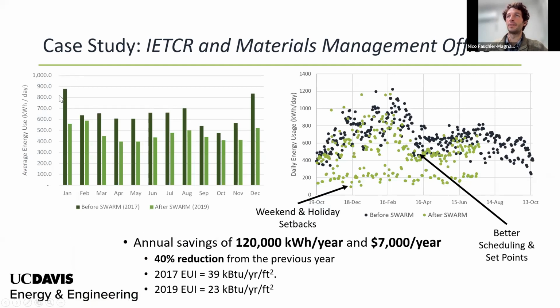And just to give you a sense of the energy reduction we saw from putting Swarm in place at this building, in dark green here, you can see the energy use in 2017 before Swarm, and in light green, you can see what it was after Swarm. This is monthly totals. If we dive into the daily totals here, each little dot is one day's worth of electricity consumption, same color scheme. In dark green, we're quite a bit higher almost all the time than after the fact. So on a regular day, we get benefits from improved scheduling, improved set points, maybe better economizer control as well. And obviously on weekends and holidays, we save a lot of energy because we just don't run the systems when no one is in the building. Before Swarm was in place, the schedule would keep the units on during the weekends.